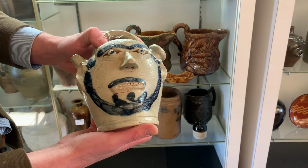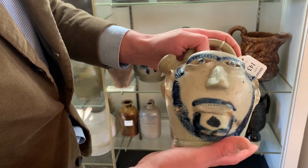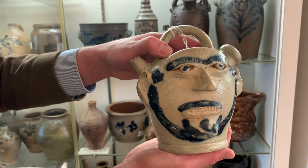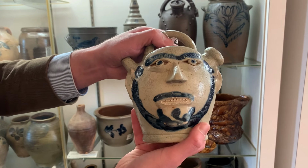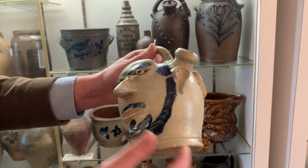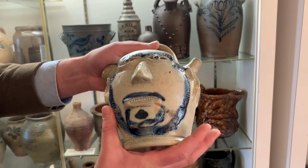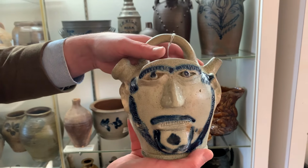So they're exceptionally rare. This example has some restoration, and losses on these are typical. But you can see just how wonderful this piece is, not only in form, but of course in these piercing faces with the gritted teeth, reminiscent of what you'd see on other face vessels from Edgefield and elsewhere in the country. We have incised sideburns, nice cobalt brushwork. This example is actually one of the most brightly colored examples that I've seen. Some of these tended to be either dark in clay color or washed out.